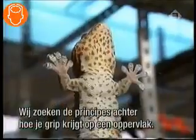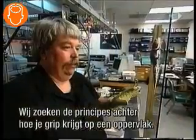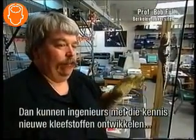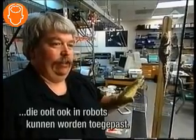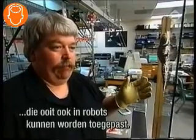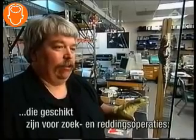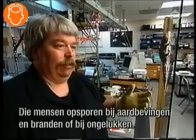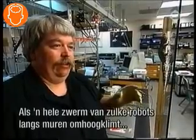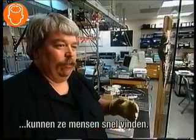So we're interested in discovering the principles, the ideas about how you can grab onto any surface, and then trying to transfer that information to engineers to try to inspire them to build not only new adhesives, but adhesives that maybe could someday be used on a robot. In particular, we like to think that someday you could make a robot that could undergo search and rescue, so that find individuals in earthquakes or in fires, or they're trapped as a result of some terrible accident. And you could have a swarm of these robots going anywhere, climb up the sides of walls, and find the individuals very quickly.